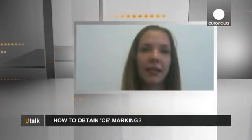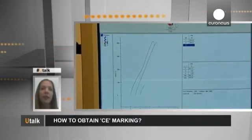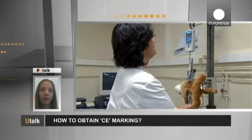If harmonized European standards exist for your product and you follow them in the production process, your product will be presumed to be in conformity with the requirements laid down in the relevant EU legislation. The use of standards is voluntary and you can choose your own technical methods to demonstrate conformity.